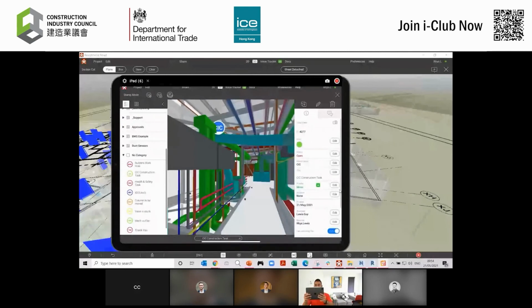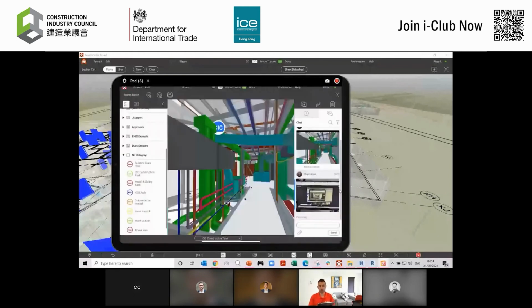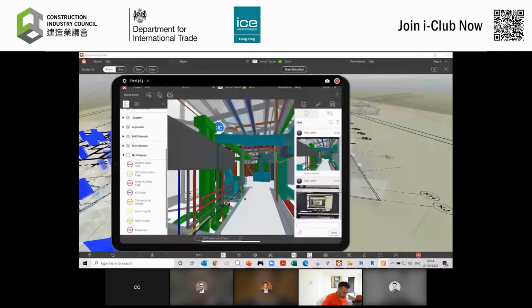If I am out on site, I can grab my camera, a bit of inception there for you. There we go. Smile, please. That image has now been logged into the issue tracker, and then we can start to spin out a variety of reports for the project team.